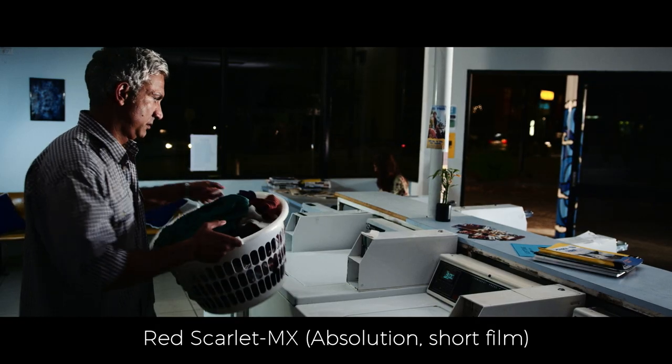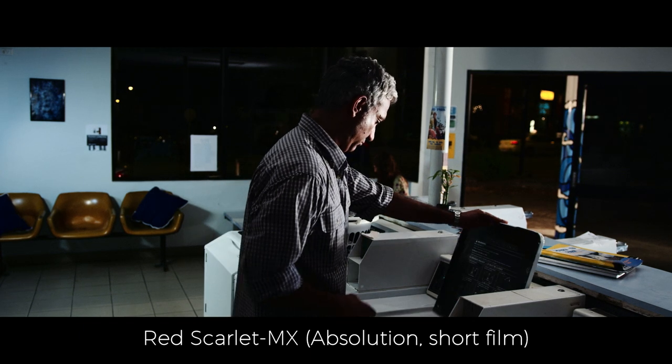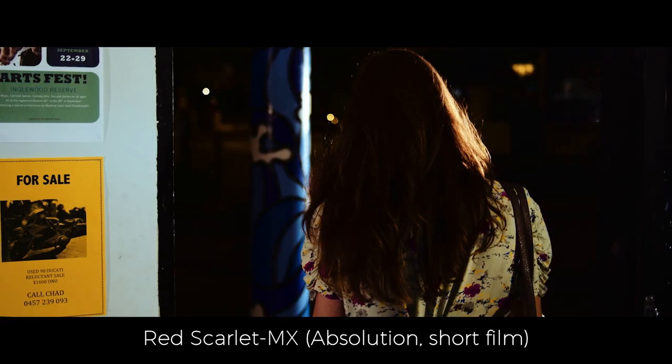Some years after that, we bought a barely used Red Scarlet MX, a 4K raw shooting beast for the time. We bought it in January 2013. That camera worked flawlessly until we sold it in 2019. I loved that camera, but not for the reasons I expected. You see, in 2012, I was convinced that we needed to go 4K. Anything less was a waste of money and not future-proof.